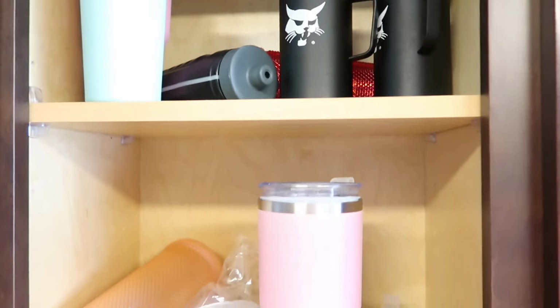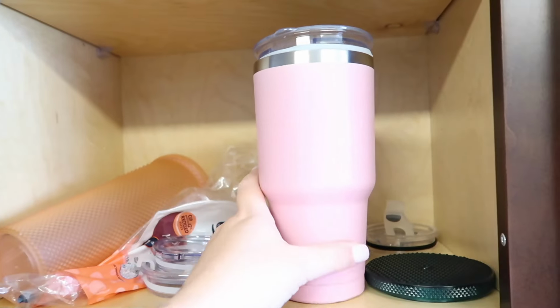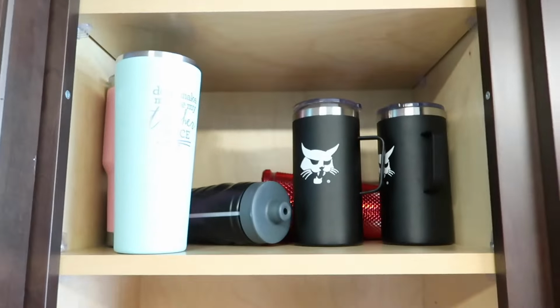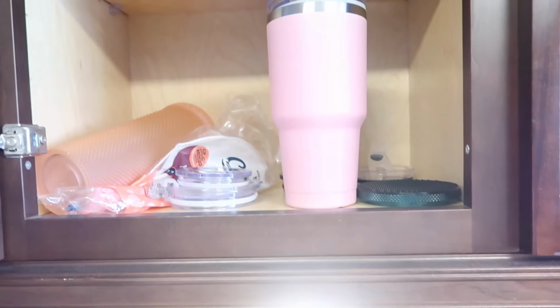So this is the cabinet. Obviously we keep cups in it. I don't have regular cups. I guess I have a few gray ones in the dishwasher, but we mostly just use tumblers. Obviously we need to get it together, so I did purchase an organizer for it. So I'm gonna pull everything out and go from there.